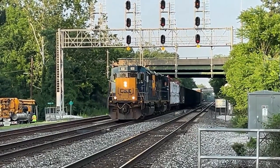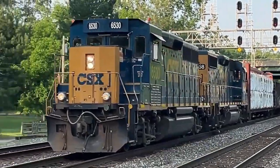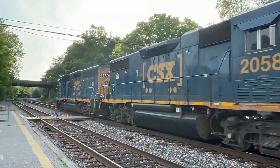So folks, that was a rundown on locomotive ditch lights and how they work, what they're used for, and why they're a thing on railroads today.